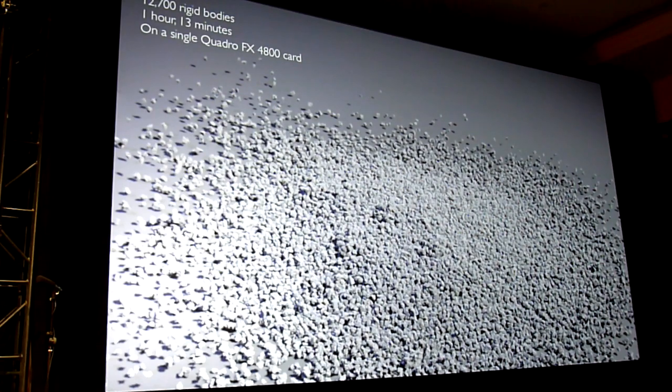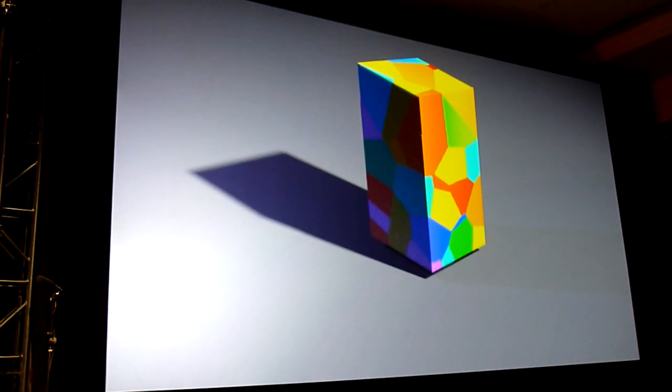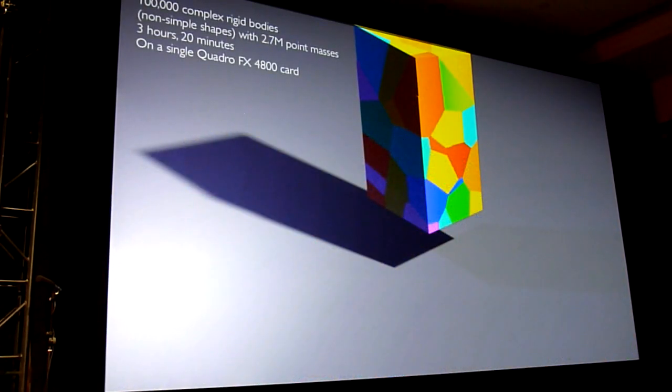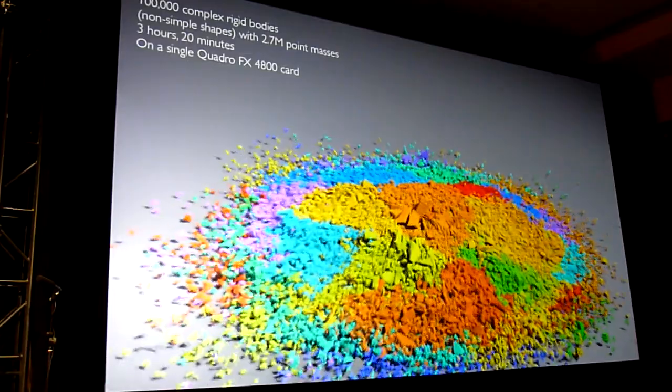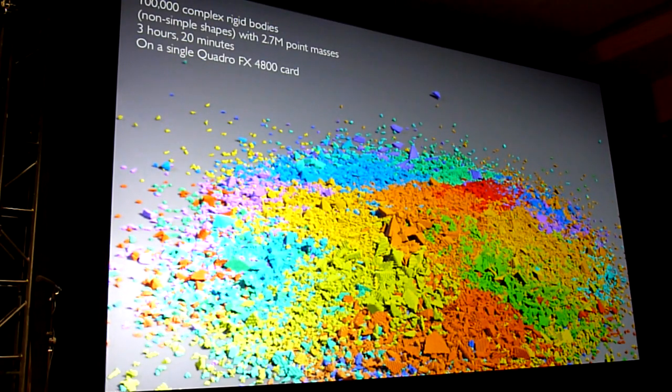Then these tests continue. Again, with some stats for you. Over 100,000 rigid bodies. Okay, this took 3 hours and 20 minutes, a little longer. But keep in mind, up to this point, the most that we had ever simmed is just over 14,000 rigid bodies, and that was across multiple machines. We're doing this on one machine with one GPU. Huge impact to the facility that this is happening.